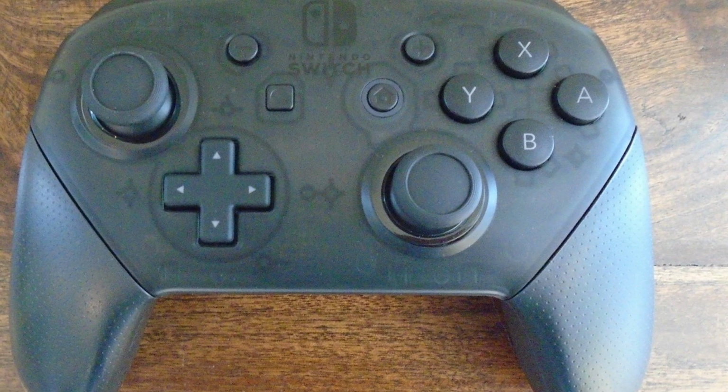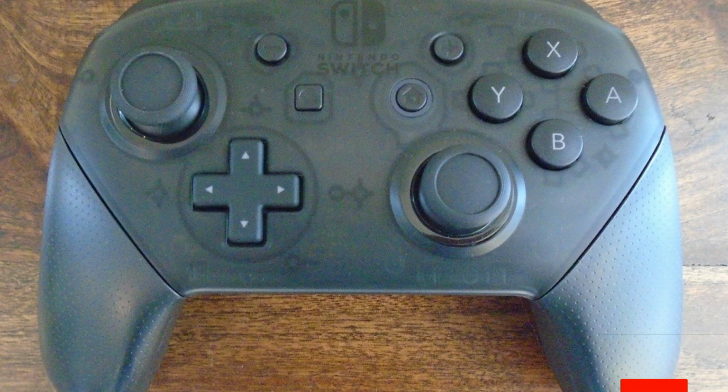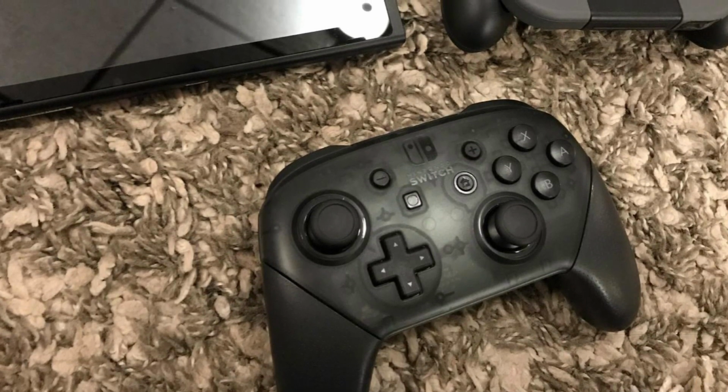If you use your Switch in dock mode, you owe it to yourself to invest in one of these gamepads. It'll spoil you for all other controllers. Check out our Nintendo Switch accessories guide to learn more.